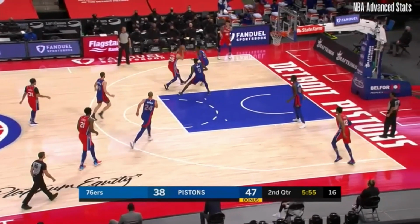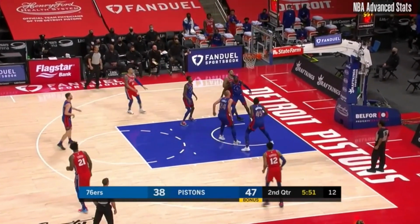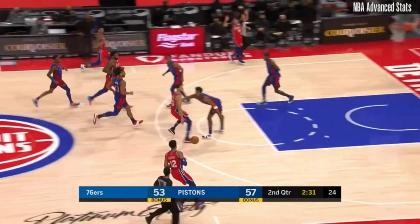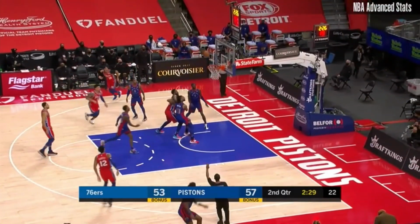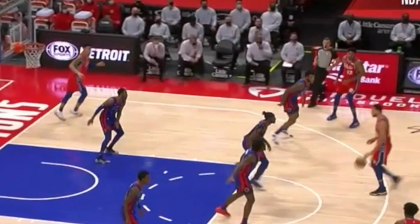Ben draws the double getting downhill here, so when DeLon Wright recovers in the corner, he's at a disadvantage. Ben gets the live rebound and starts pushing pace. Check rock! Open 3 for Tobias. Yes, sir. Not this dude again. He's getting downhill in transition. Form a wall, guys. Form a wall.